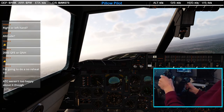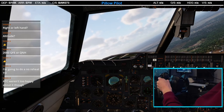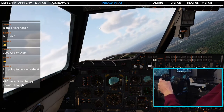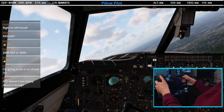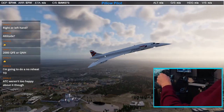Right-hand turns. Here we go. Right-hand turn. Let's slow the aircraft down again to 230. Let's get the flight engineer to trim us for landing. Oop, there goes the nose. Right, continuing our climb, and in a big right-hand turn.